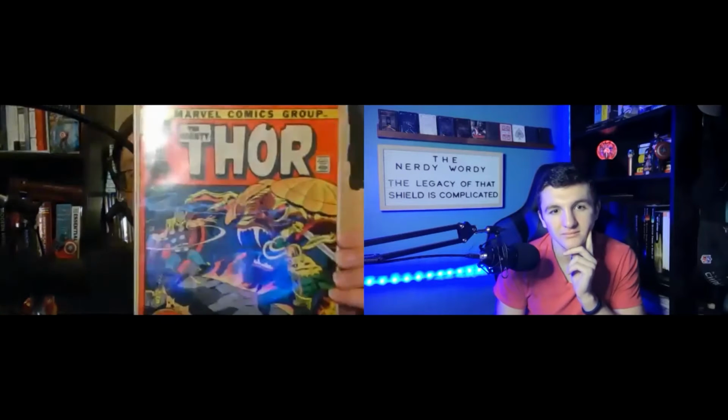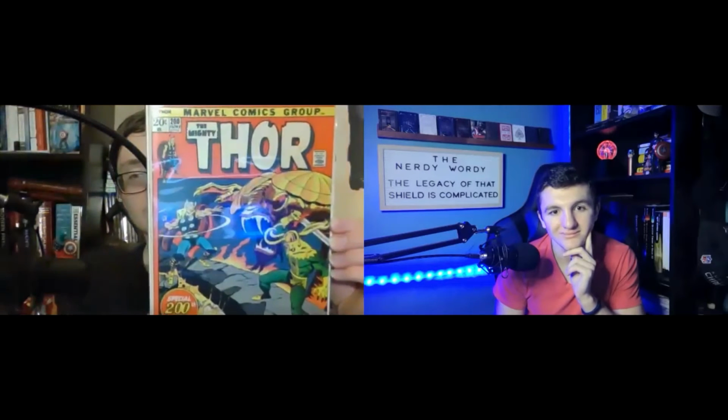I like it. So the next one I'm going to show you has kind of already passed its peak of being valuable, but it's still a cool key issue that I've been trying to find for a while. This is Thor number 200. This is the Ragnarok issue. It's obviously already peaked a little bit because of Thor: Ragnarok the movie. Who's he fighting?